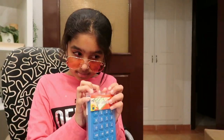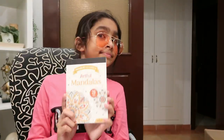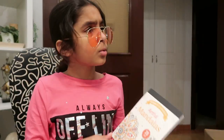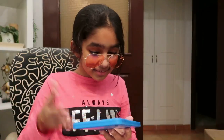Give me scissors, please. Okay. All right. Show this one. Meanwhile, I open this one. Okay. Artful Mandela. This is given by her aunt. Who? Rabia. Oh, yeah. Okay. Yeah. I forgot.